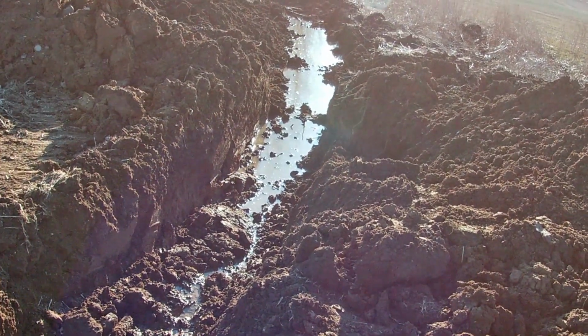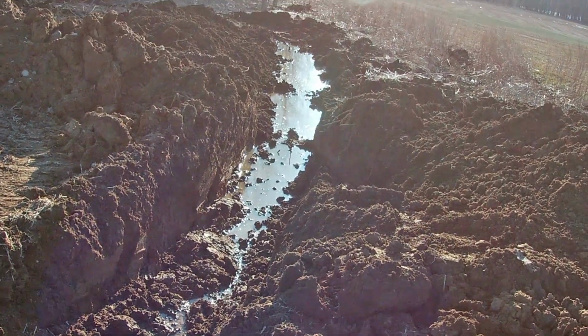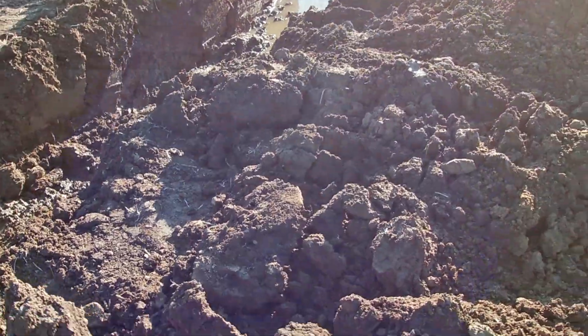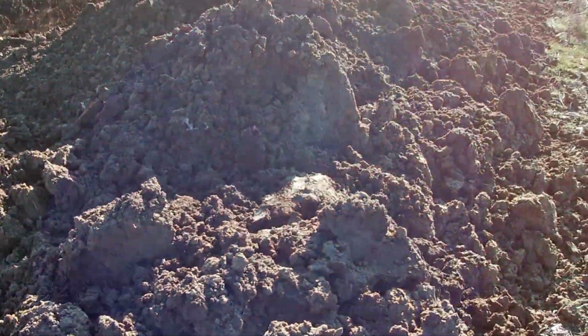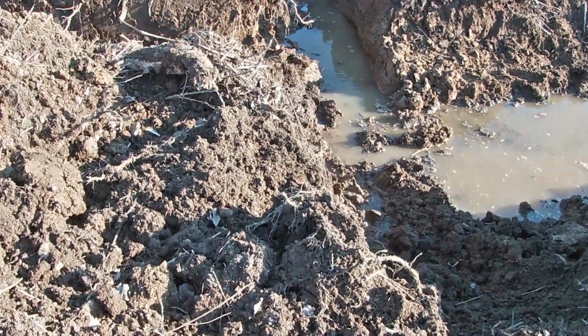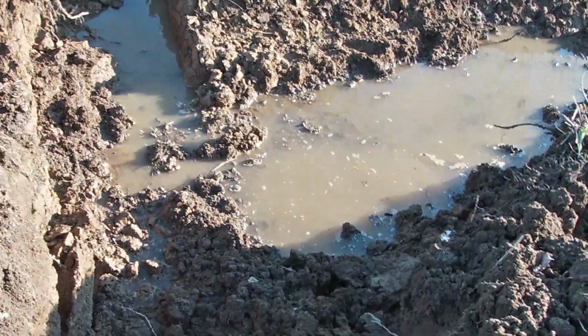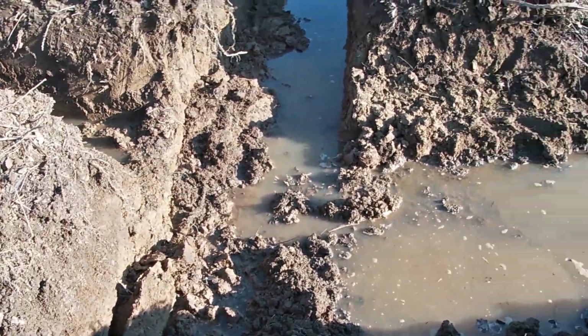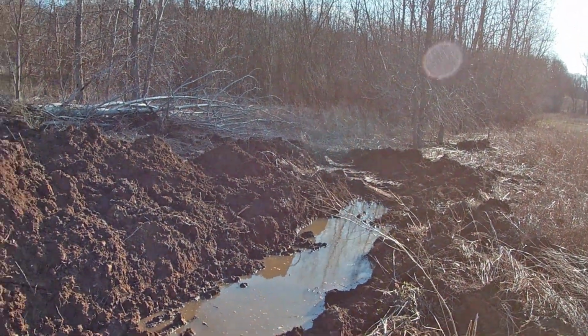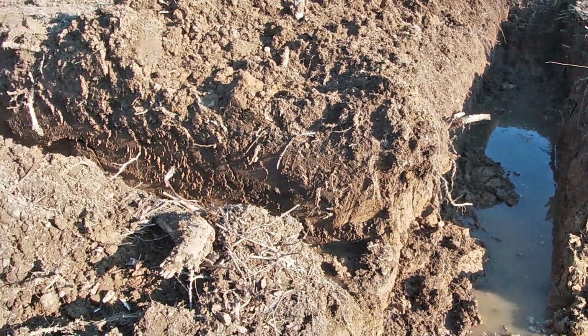My God, you old farts that put this in years ago, God bless you. Dig down like that and put those pieces in. What were they, 10 inches, 12 inches long each piece? Putting them in one piece at a time. Trying to butt the ends up. So we're just gonna let it drain out into this brushy area. Cover this back up.